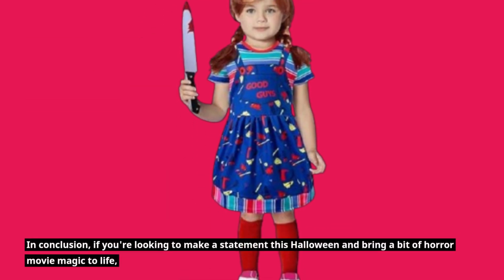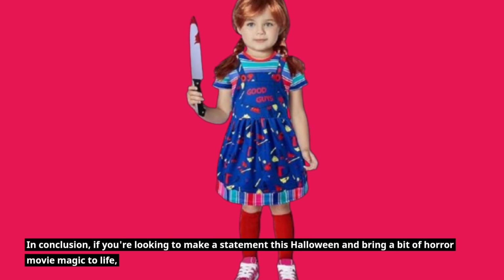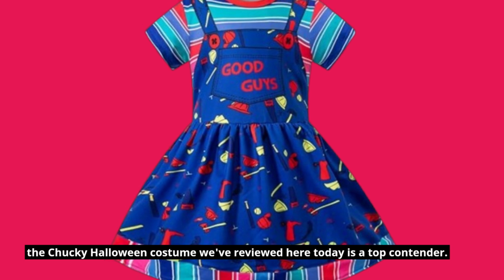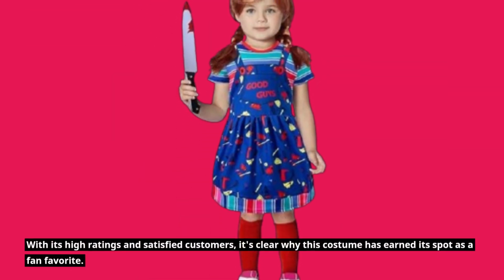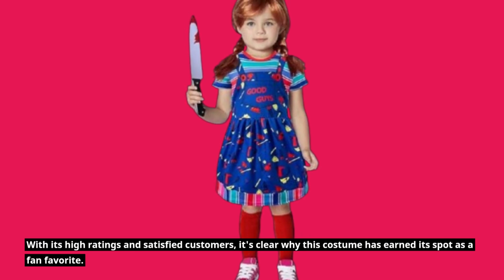In conclusion, if you're looking to make a statement this Halloween and bring a bit of horror movie magic to life, the Chucky Halloween costume we've reviewed here today is a top contender. With its high ratings and satisfied customers, it's clear why this costume has earned its spot as a fan favorite.